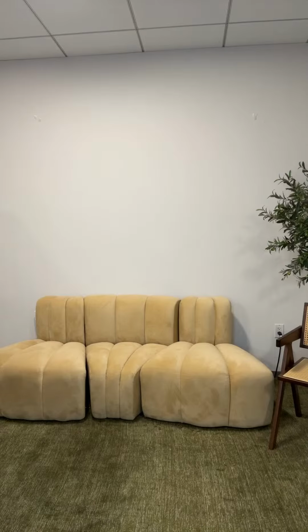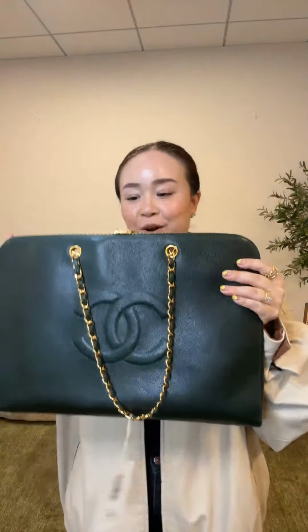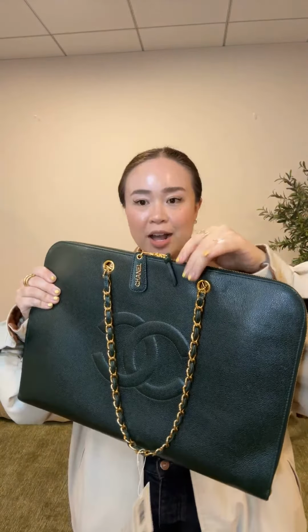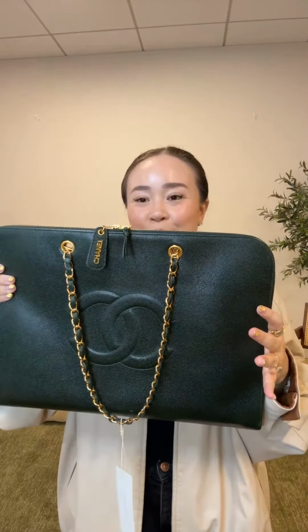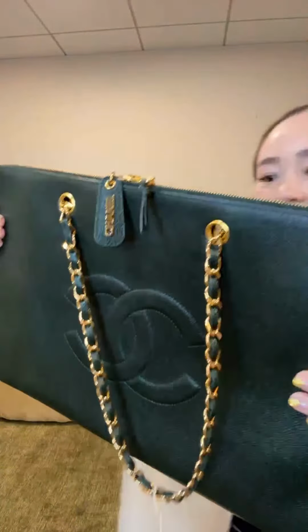Oh, I'm going to do back-to-back Chanel really quickly. So this is actually one of the first Chanel bags that I sourced when I was in Japan. And I'll tell you the reason I went cuckoo over this. It's a large vintage Chanel timeless chain tote bag. It's made with 24 karat gold plated hardware. I don't know if the color is going to pick up on camera. Hopefully it does, but it's a beautiful dark hunter green in caviar.